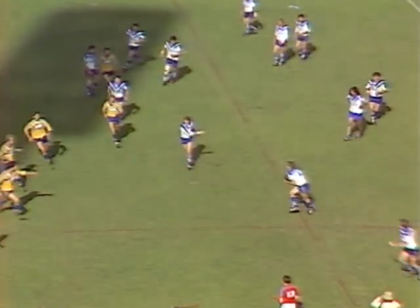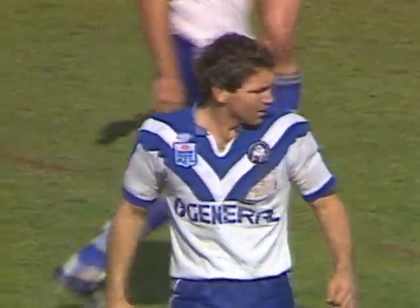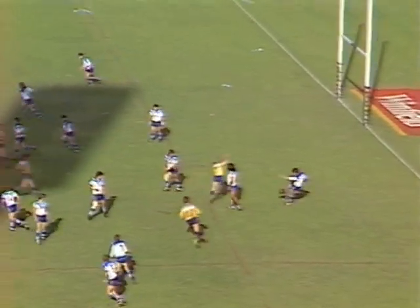We can see Billy Johnson, the hooker, getting the dummy half for Canterbury, trying to help ruck them out of here. And he's been one of the buys of the year. He's a very good defender. He's a good scrummager. And he's an excellent dummy half. Here's the kick from Chris Mortimer.